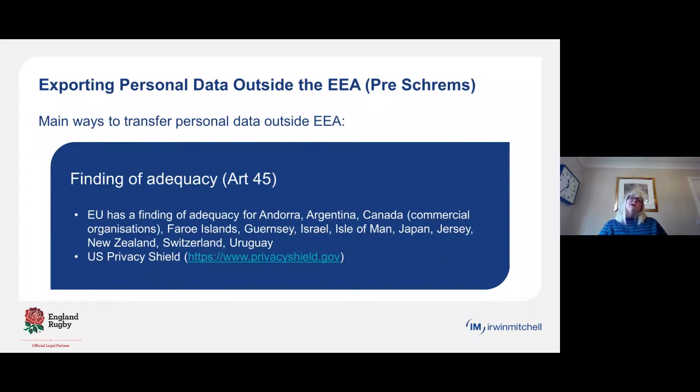Now, in terms of adequacy, you can have a full finding of adequacy, so that all transfers to that particular country are okay, or you can have a partial finding. So you'll see on the slide that there is a list of countries where there is a finding of adequacy, and you'll see that there's a note next to Canada, which has a partial finding of adequacy, so it relates to commercial data rather than public body data in relation to Canada.